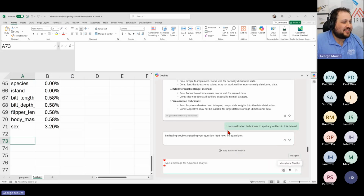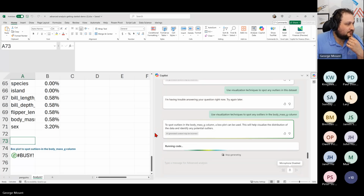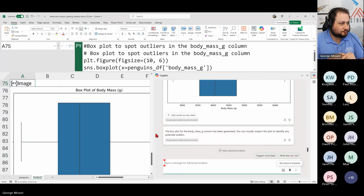Okay, it didn't like that. Let's see if I ask for one column. Let's look for the body mass G column. Okay, so again, like I said, sometimes being specific is going to get you what you ask for.